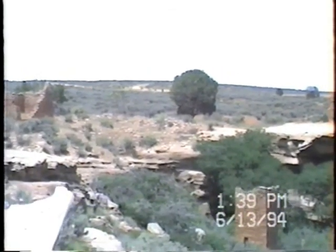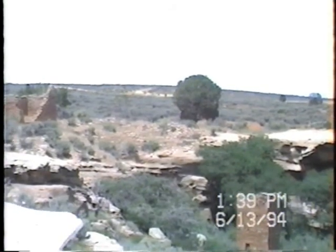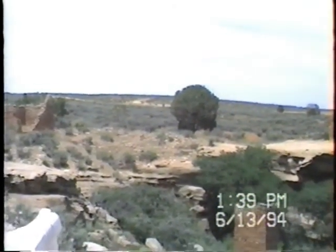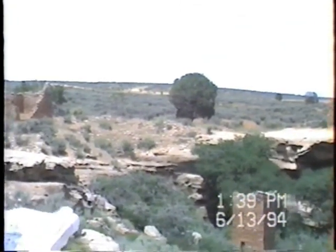Could the people of Square Tower Canyon have been defending their spring and farmlands from people in the next canyon? Unfortunately, we have no definite answers. For now, each curious individual must make up his own mind.